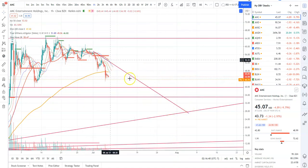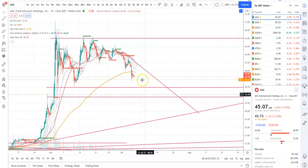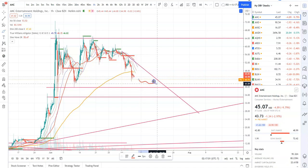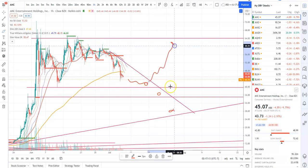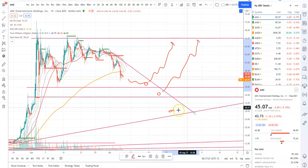Even since then, I'll get rid of that one. I don't think that applies so much anymore, but we've got this downward sloping trend line that looks like it's going to take us back to at least one of these support zones in here. I got 1, 2, 3 different areas that I will be looking for potential breakouts. If we're to break out, it seems likely that we could head right back up to this area of resistance around 64 or so.